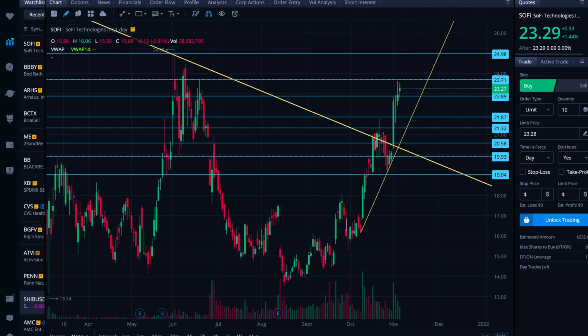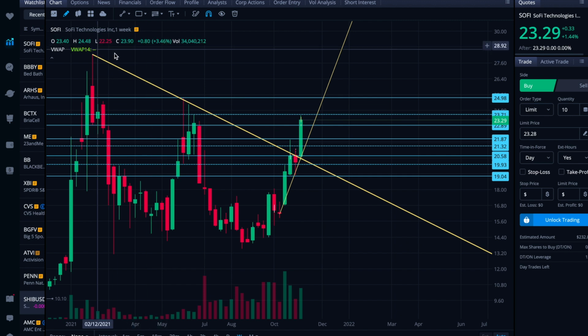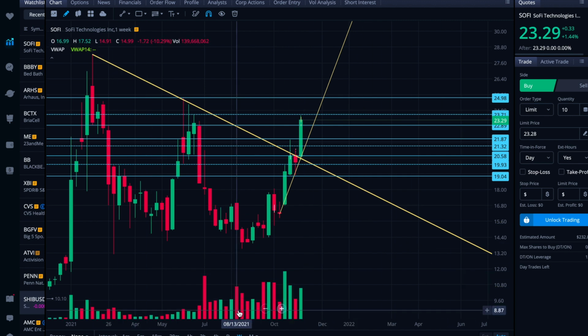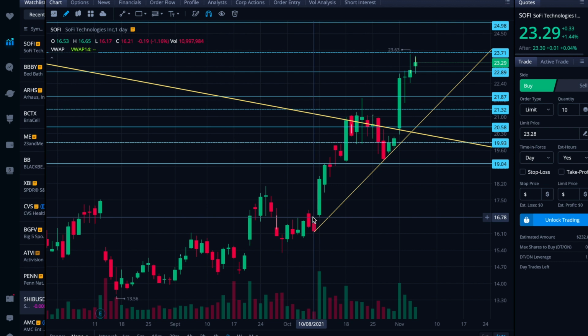just a phenomenal run that it's on here since breaking this long-term downtrend resistance level on the weekly, signified by here, and I'm frankly quite shocked that it's keeping pace so far above this uptrend support, which is very steep. So just looking really, really phenomenal to me.